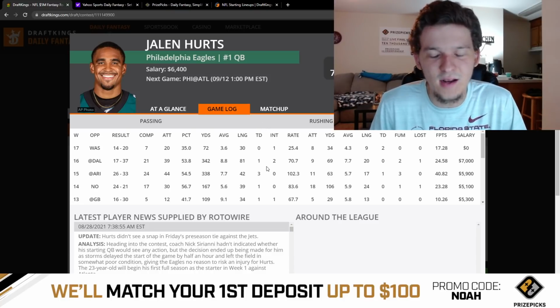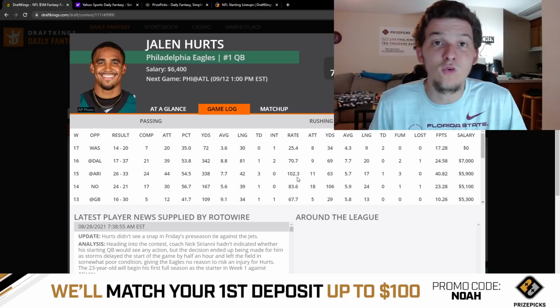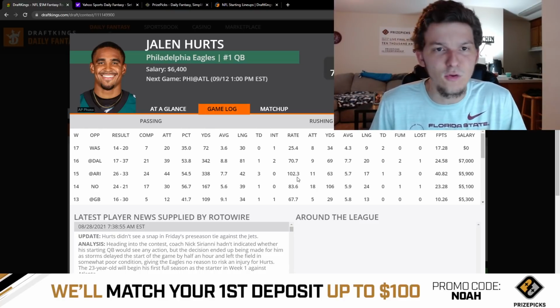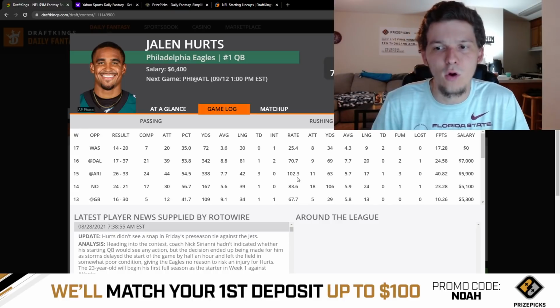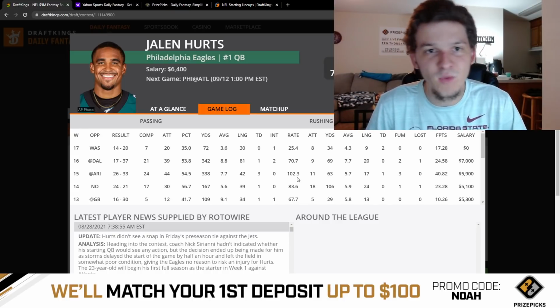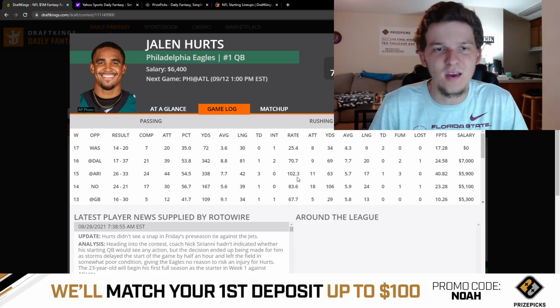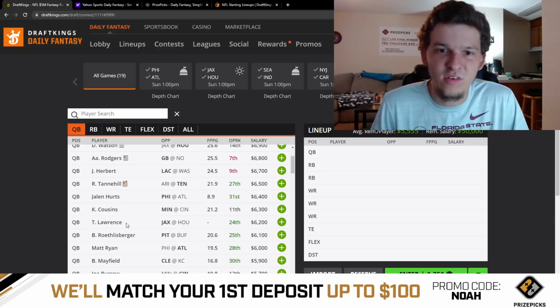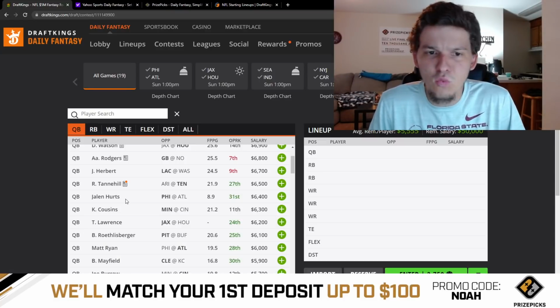Like, he's got upside. Just anytime you get these quarterbacks with dual threat ability, it just makes their ceiling so much higher than any other quarterback. When you have guys that can go out there and throw for 250, 300 yards, and then they can also run for 60 to 80 yards on a weekly basis, their ceiling is just so much higher than everyone else's. So I definitely like Jalen Hurts too, 6,400. Him, Tannehill, Rodgers are probably my favorite mid-range quarterbacks.